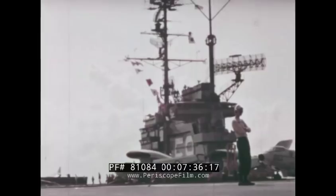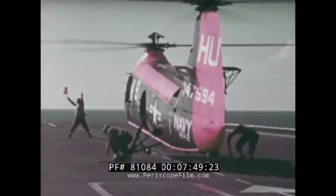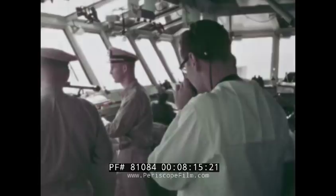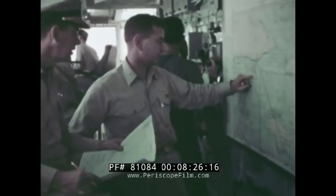Flight operations are about to resume. Course change. The ship is coming about to head into the wind. All flight operations are carefully scheduled to maintain each squadron's proficiency.